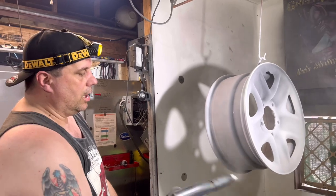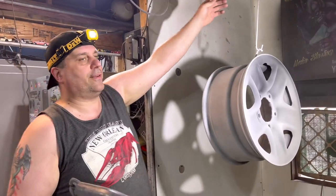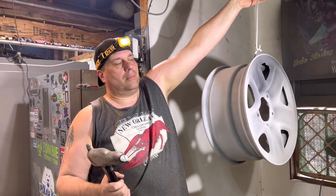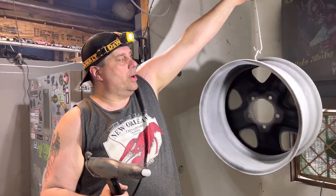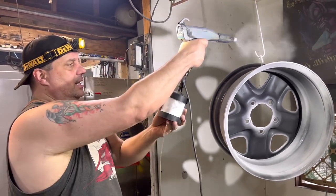Again, some of you guys don't do the barrels. You don't necessarily have to. We do it just because it makes the product look finished, and it's only a couple bucks of powder.